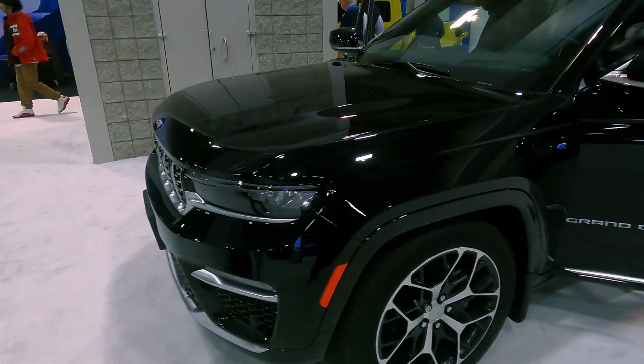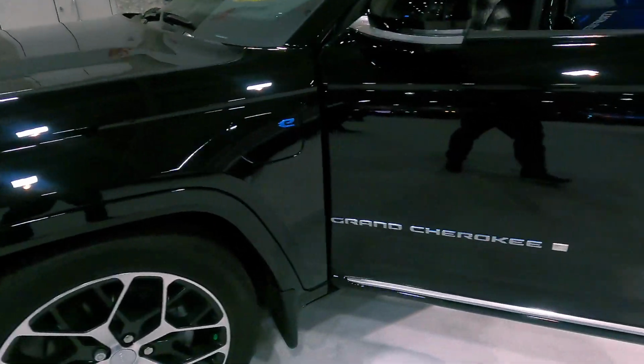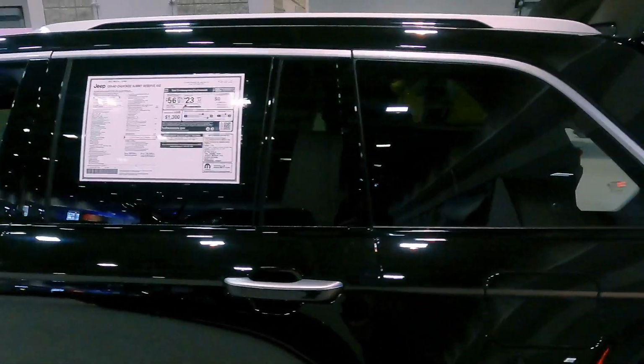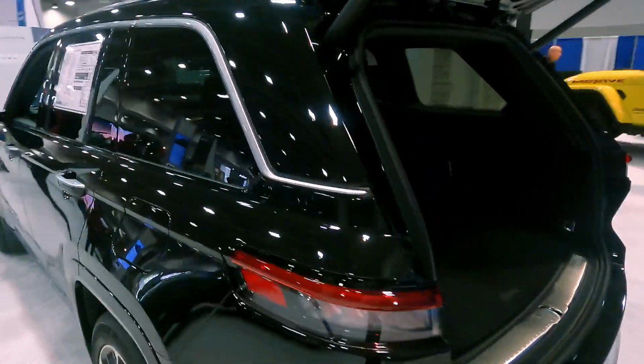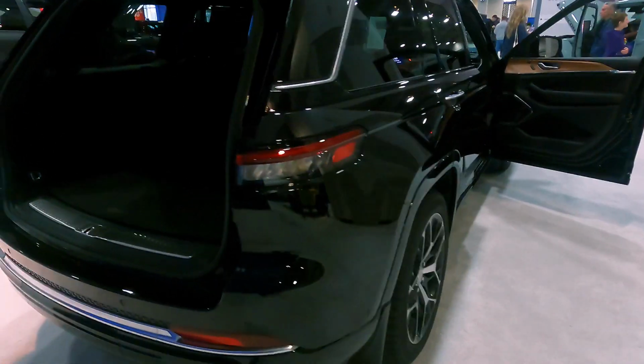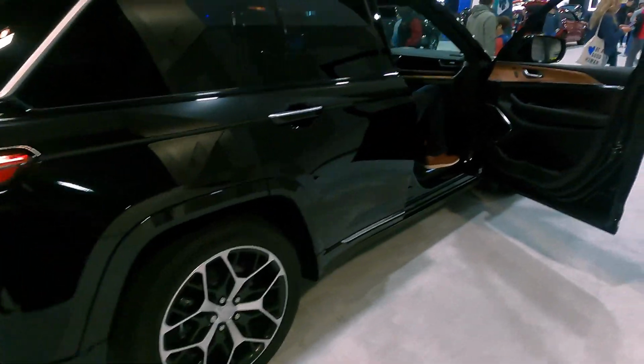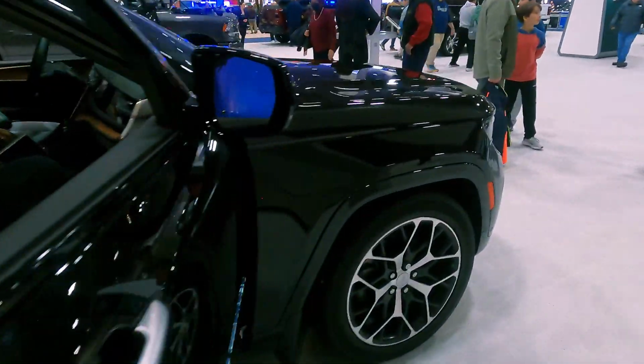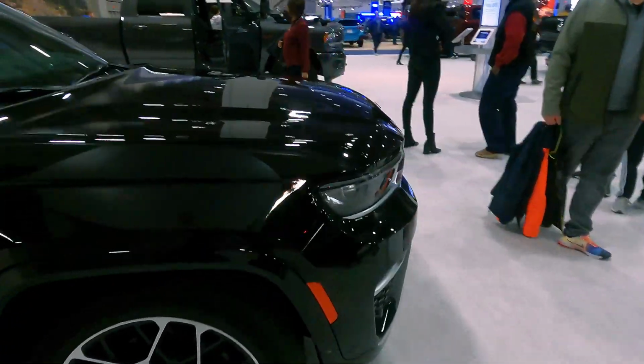Jeep stepped up their game a little bit with the Grand Cherokee E, which gets about 25 miles all electric, and there is a plug-in part of this. It's a hybrid car, but there is dedicated battery power that you can charge independently of the gas system. It's a Cherokee, so if you need that space, if you need that ruggedness, quote unquote, you can get it with the Cherokee, but you can also get a little bit of mileage just all electric.